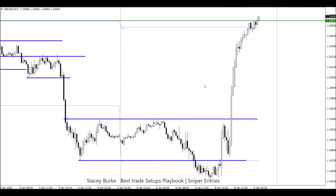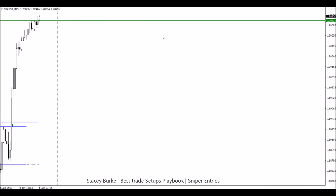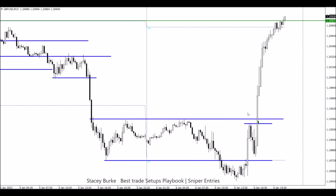What does that tell us? Dump and pump. So now we wait for the news. They've broken out and failed. Where is the money? First bounce entry after ISM, after the news, low of week, high of week. This trade has gone over 150 pips.